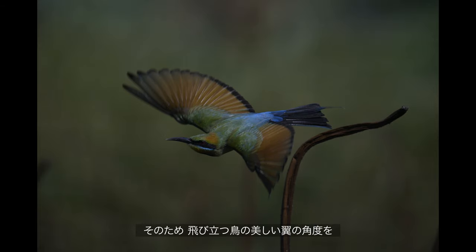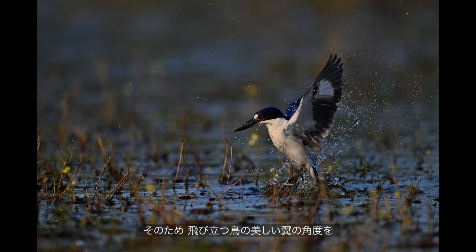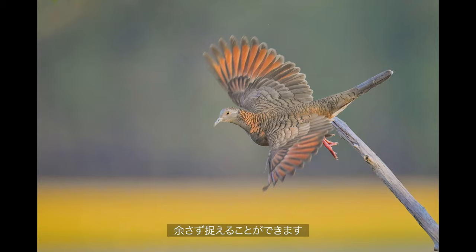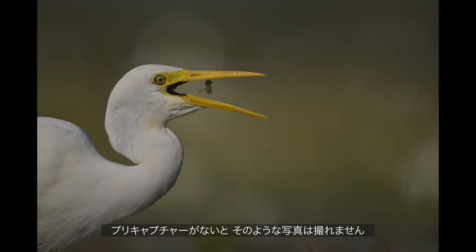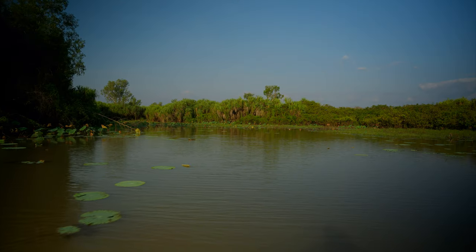So it enables you to effectively capture all of those amazing wing positions of the bird taking off. And you just can't do it without that feature. I think pre-release capture is a game changer.